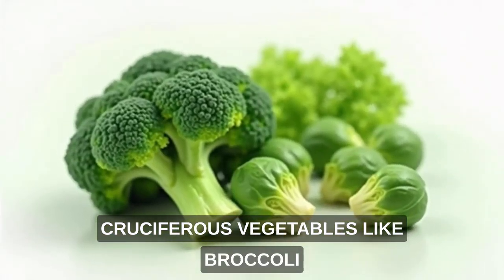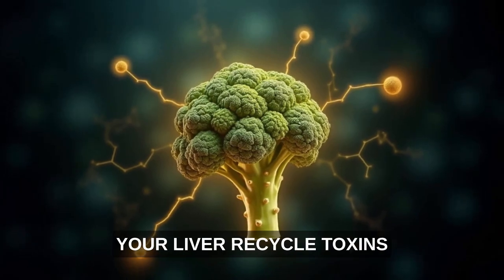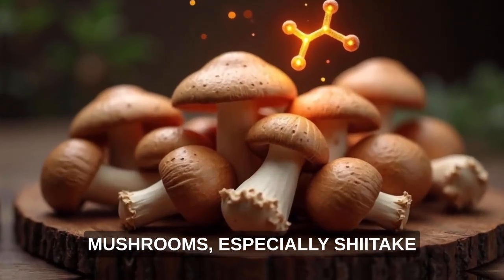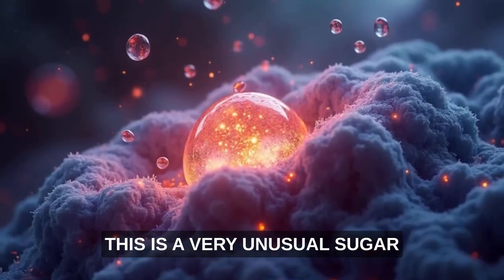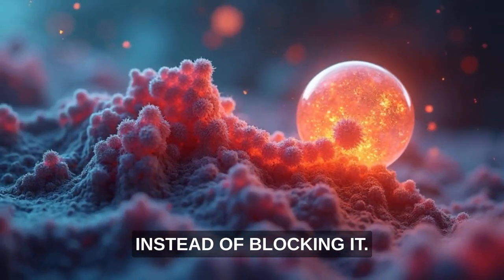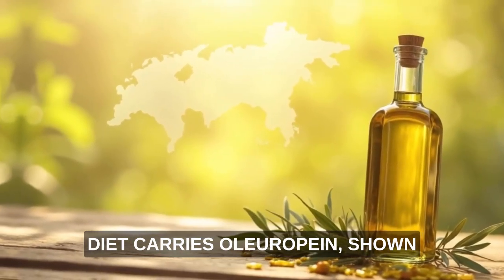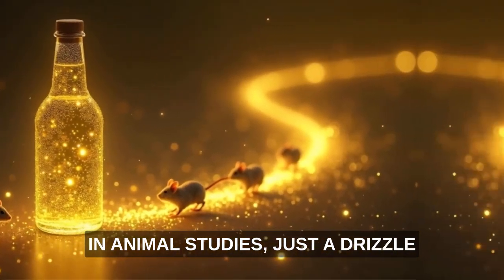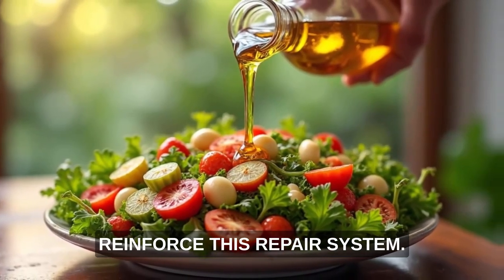Cruciferous vegetables like broccoli and Brussels sprouts are also loaded with sulforaphane, which helps your liver recycle toxins while flipping on those repair genes. Mushrooms, especially shiitake and maitake, contain trehalose. This is a very unusual sugar that paradoxically boosts autophagy instead of blocking it like other sugars. And olive oil, the cornerstone of the Mediterranean diet, carries oleuropein, shown to extend lifespan in animal studies. Just a drizzle of extra virgin olive oil over a daily salad can reinforce this repair system.